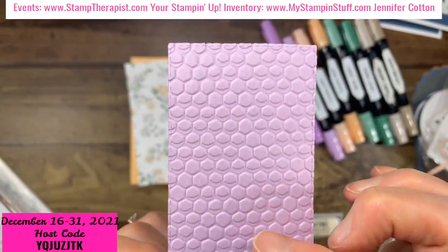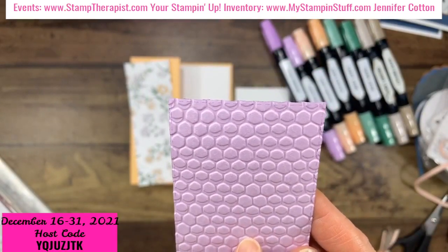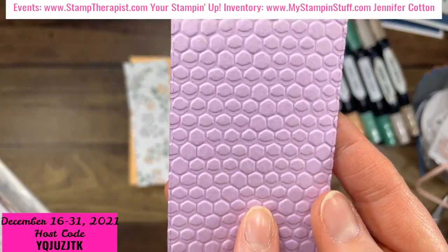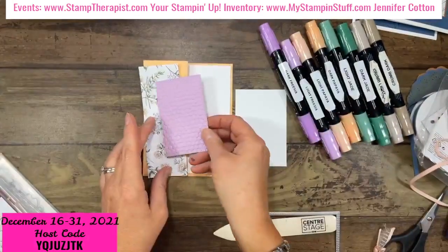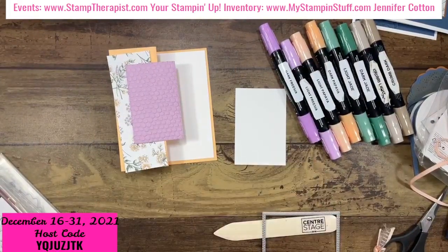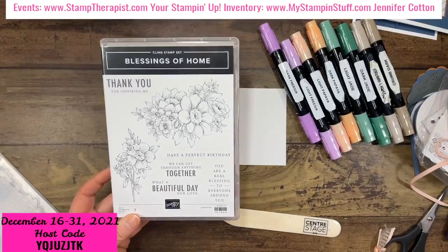So there's different, some are just a hexagon shape, and some have a little dent in them, basically. So it's not just a perfectly even image there. Okay, let me do my stamping. So we're going to use that other flower. There's basically in this stamp set 2 flower images and then a bunch of greetings.